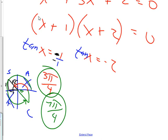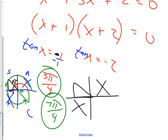Tangent of x is equal to -2. Well, tangent's negative again, so it's going to be in the same spots. So I'm going to draw it. Can't be here. Can't be here. How can I draw it so the opposite is 2 over the adjacent is 1? Actually, it'll have to be negative to make that work. 1, 2, and then this side must be the square root of 5.